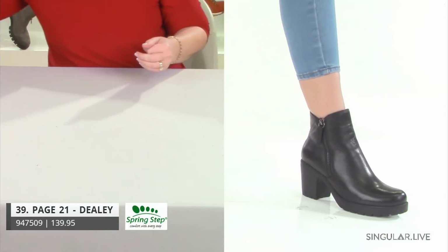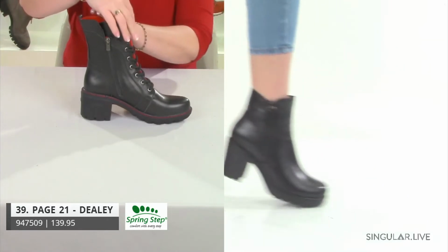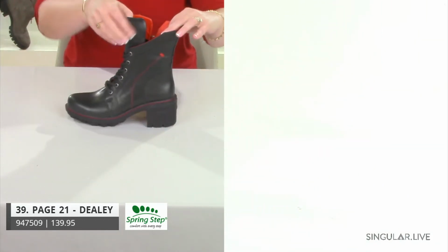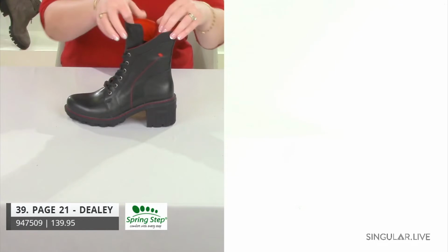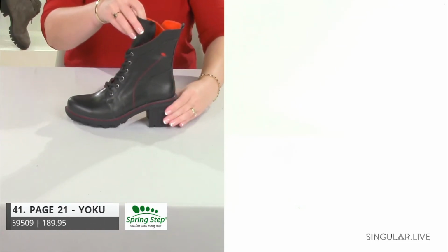It's all about our European last, giving you that extra room right there in the toe box, especially where she needs it. I'm going to just move along here. So here's the next style. She's a repeat. We're going to continue with her.